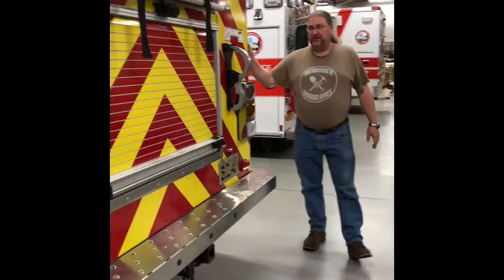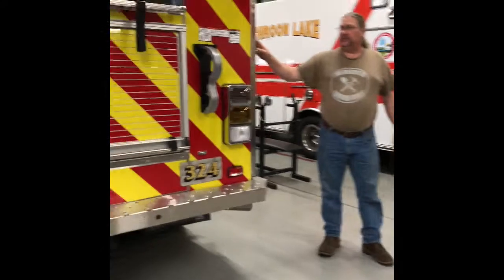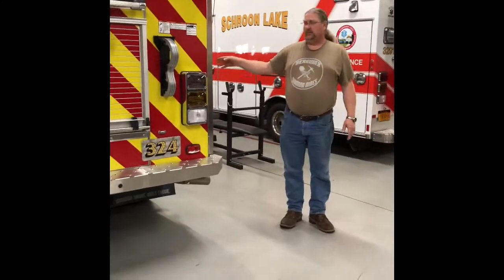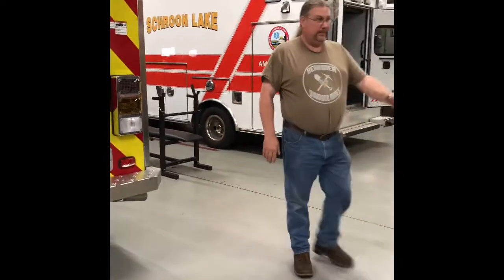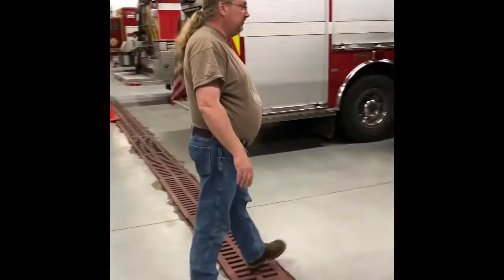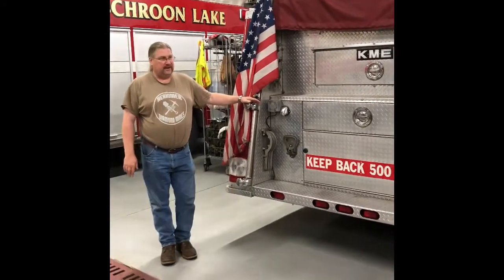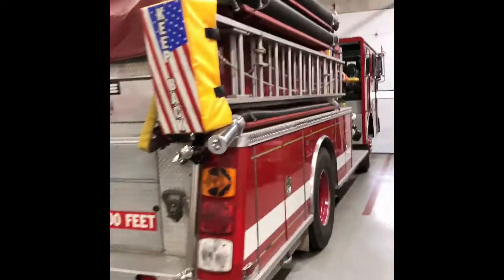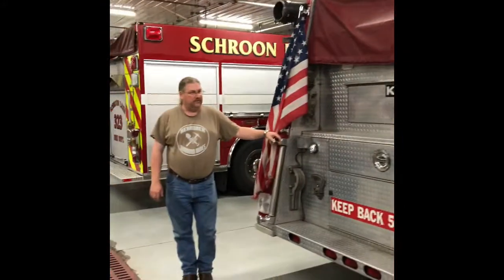324 is our mini pumper. We take this to like forest fires if we have to go into the woods and stuff. It's a smaller truck, helps us to get down into tight places. Behind over here on the other side is 321. This is our main attack pumper right now. So basically we would take this truck to any structure fire that we have, and this is what would be pumping the water and we'd be pulling the hoses off of.